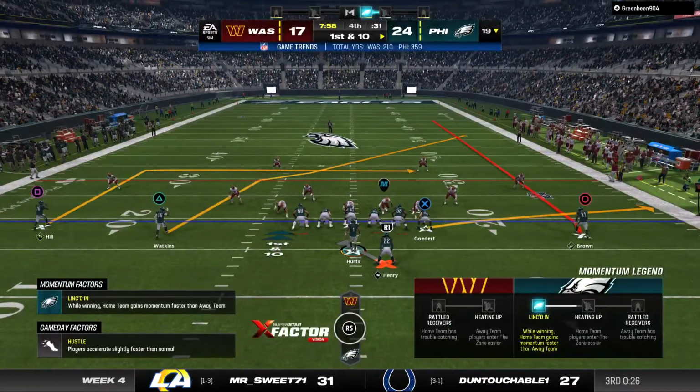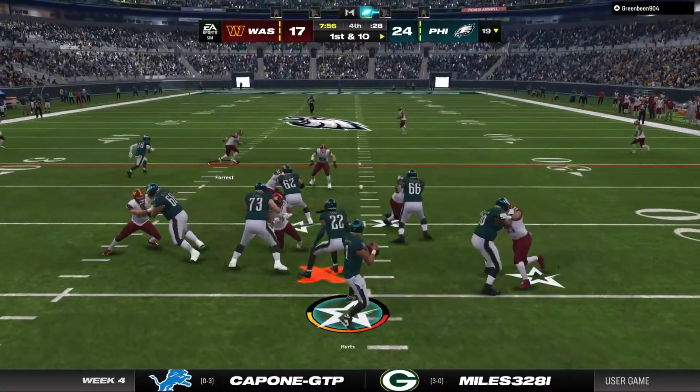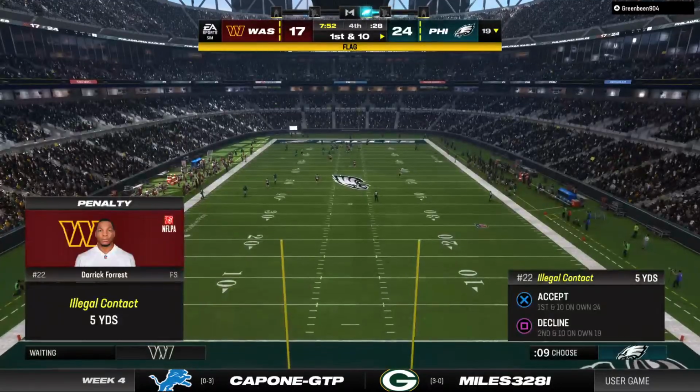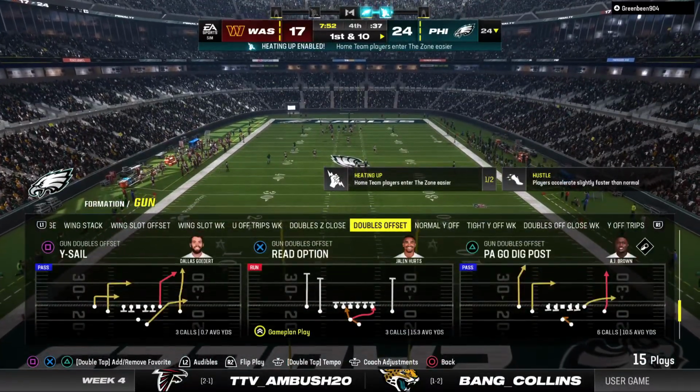Already at the line, this Philly offense set to go. And now this fourth quarter becoming very interesting. That pick six makes this a one-score game. Still plenty of time on the clock. We'll see how aggressive they choose to be. So they'll accept that penalty, and that will, of course, move the football up the field.